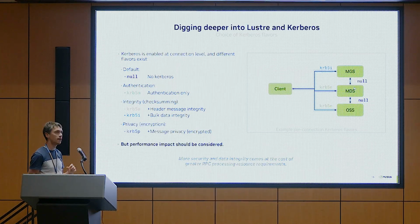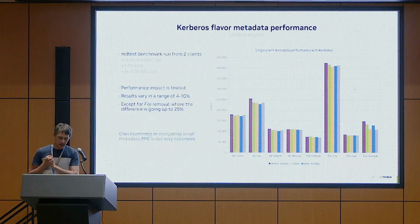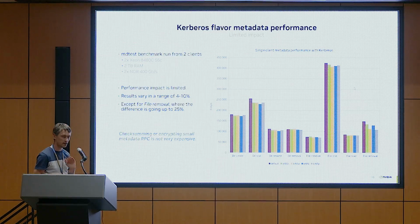And it seems likely that adding cryptography, checksumming, or encryption will have some performance impact. So let's see. The first benchmark I ran here is an MD test on one client, comparing the different Kerberos flavors available. And the first thing we can clearly see here is the performance impact is quite limited. The differences between the different flavors are not huge, in the same range for the different kinds of MD tests. And they are all in the 4-10% maximum difference between no Kerberos and encryption, except for file removal on the right, which has a wider range, which is more likely a test artifact than a real difference in behavior in the Kerberos implementation.